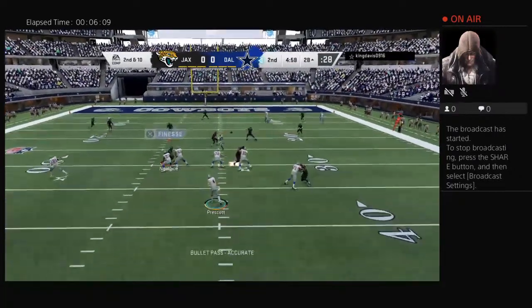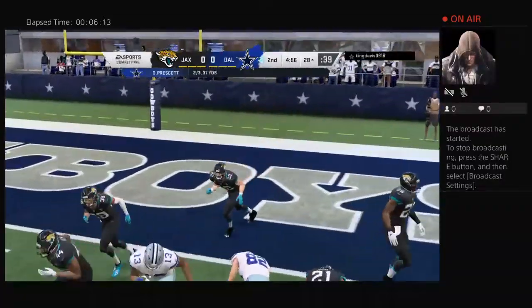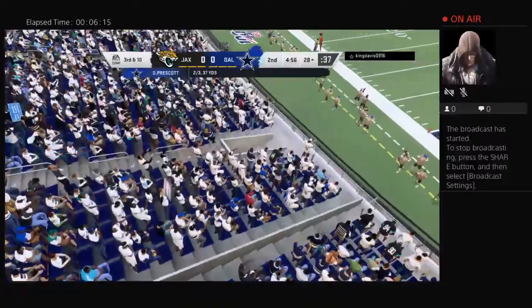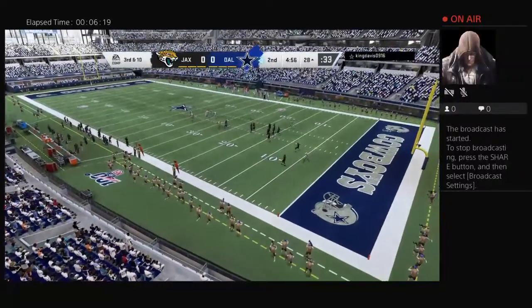Looking to throw on second down. Prescott. And that will be incomplete. Tried to dial up the long one way out there, but it'll be third down. Nice play there to force the incompletion.